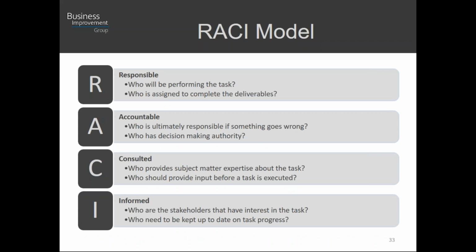Once you have the project schedule, now we need to assign those tasks to teams and individuals. And the RACI model is a handy tool or a methodology that can be used to identify the roles and responsibilities of each team member for different activities. R stands for responsible. These are going to be the people that are actually performing the tasks and that we assign the deliverables to. The person that's accountable is the ultimate person responsible should something go wrong.